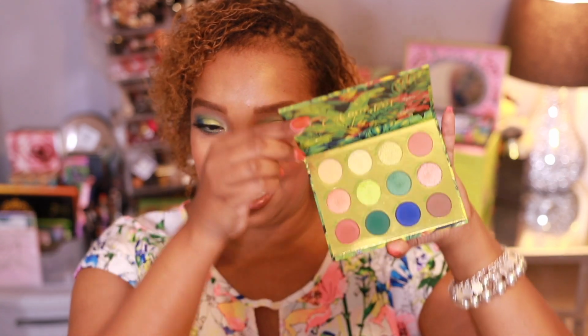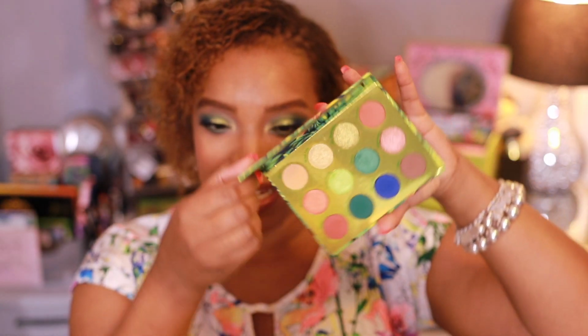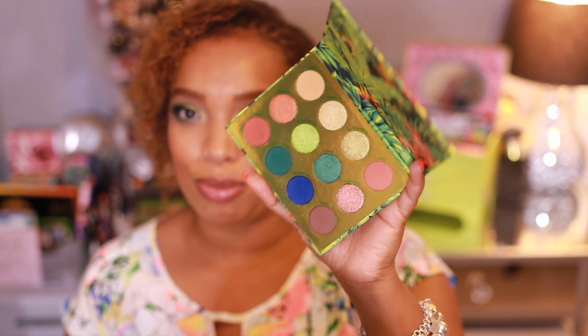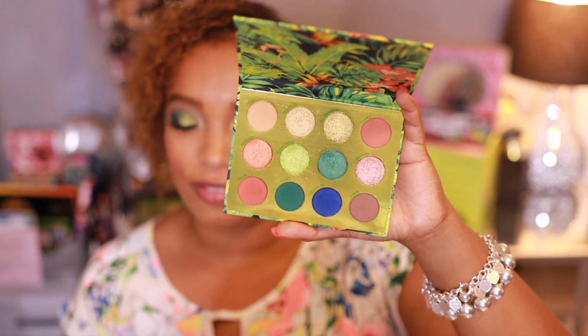So like I just mentioned, we are playing with the Colourpop Lush Life palette, and oh my gosh, it's so stunning. It's a 12-pan palette, and it has a beautiful color story. It's very vibrant, very bright, puts me in the mood for summer for sure.